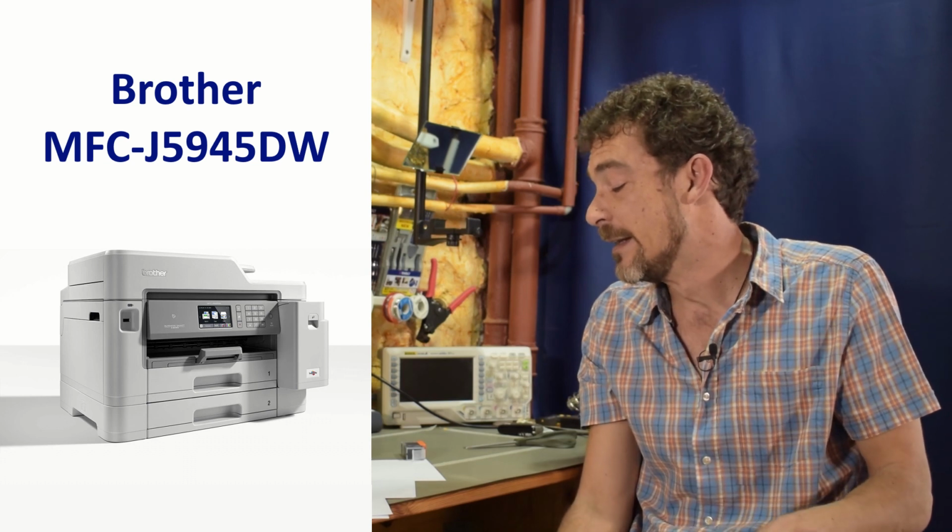Why don't they call it like the Brother Bob? You know, something simple. Anyway, this is an all-in-one printer. It copies, it scans, it faxes, it does everything. There is a smaller version of this called the Brother MFC 5845DW. It has one less paper tray. Usually you can get one of the smaller ones for about $300.